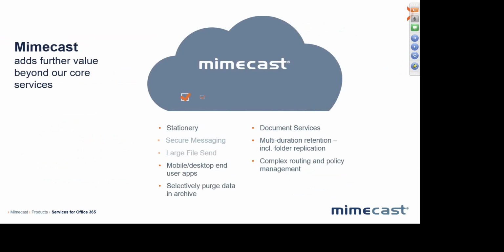Above and beyond, Mimecast adds additional value services over and above what is available within 365. So stationery, the ability to add content to outbound emails to support corporate marketing and legal policies. For multi-brand organisations, this has proved a very valid and useful piece of functionality. We have secure messaging, which is a user-friendly secure channel for sending and receiving sensitive information via email, and also large file send, the ability to send and receive emails of up to 2 GB in size seamlessly, bypassing the restrictions and limitations that you may have with your hosted provider.